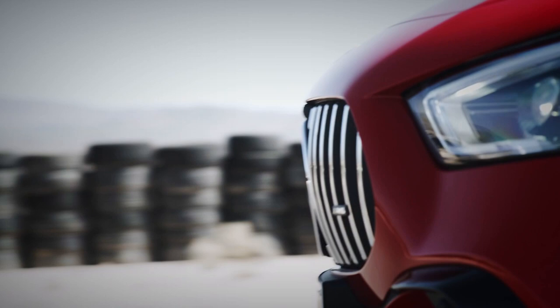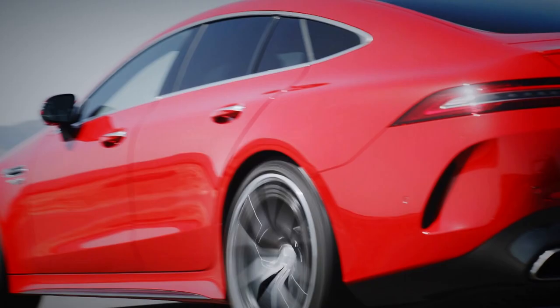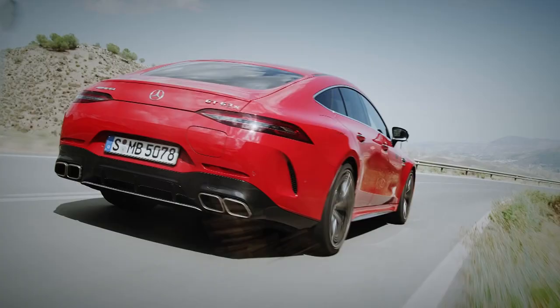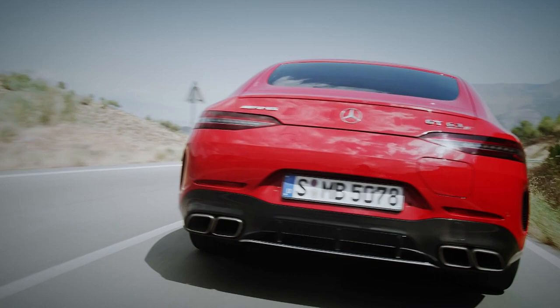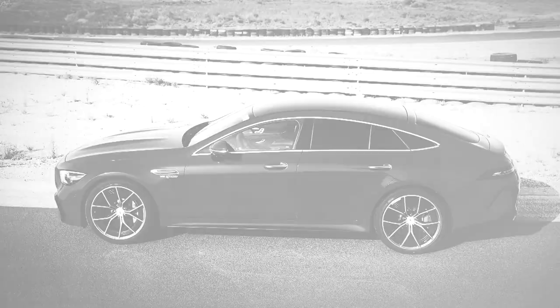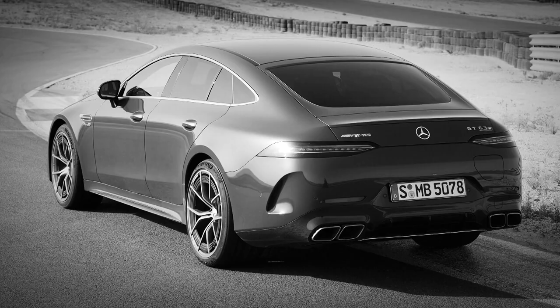However, look closely and you'll spot a few worrying details. There's a badge on the side that says E-Performance, and there's some sort of flap on the rear bumper that looks as if it could be hiding a charging point. Could it be? Has AMG made a hybrid? The answer is yes.